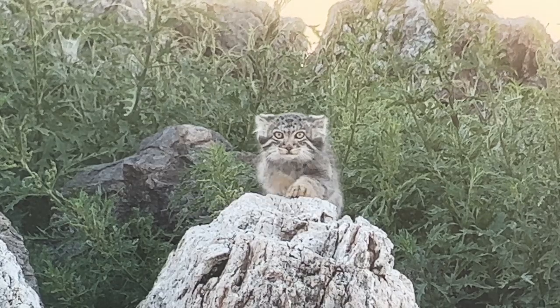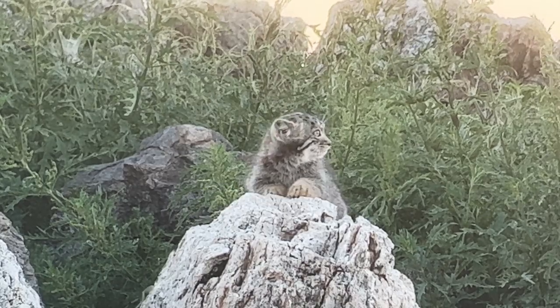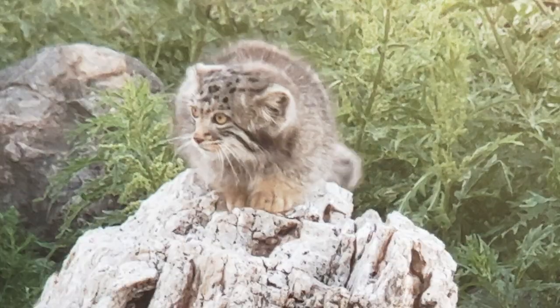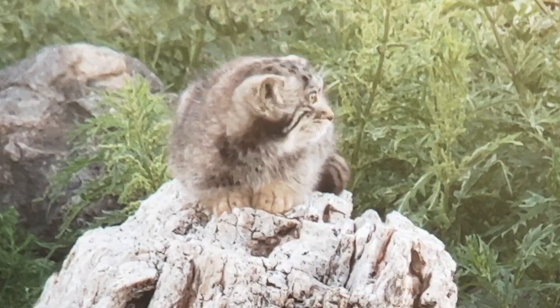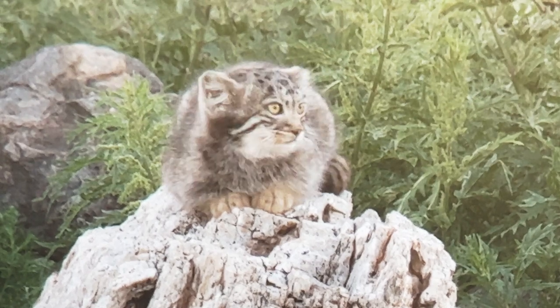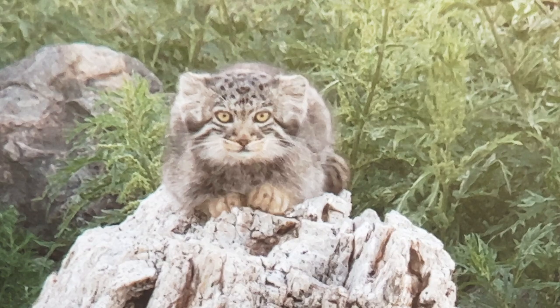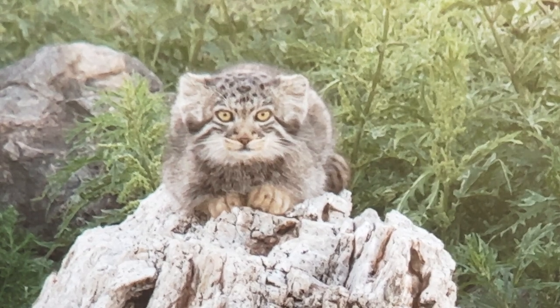Pallas Cat mating takes place December through March, and kittens are born in late March to early May. The three kittens seen in this documentary were estimated to be about 3 months old in late July of 2022.